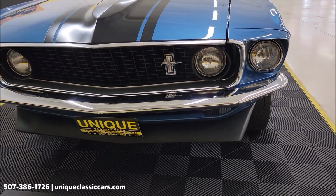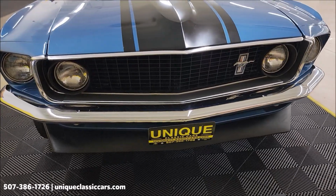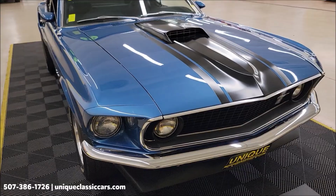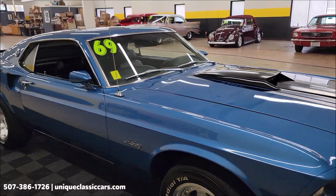Let's take a look at this front bumper, grille, of course driving lights, chin spoiler. Nice medium blue metallic with the black stripes. Take your time looking through the still pictures.